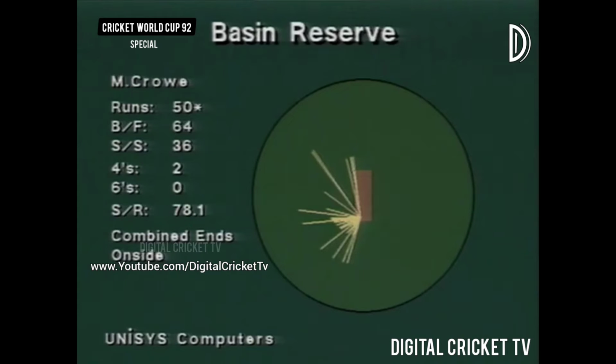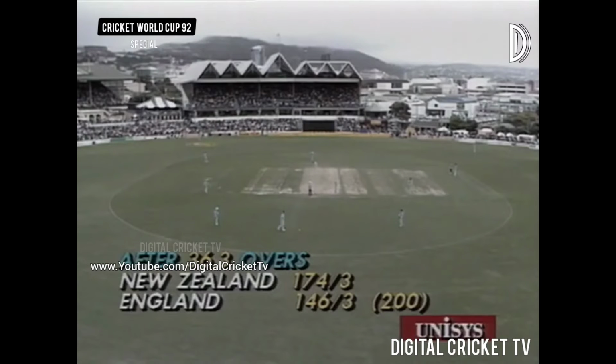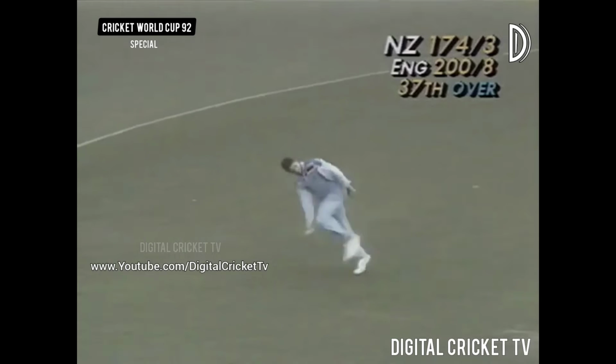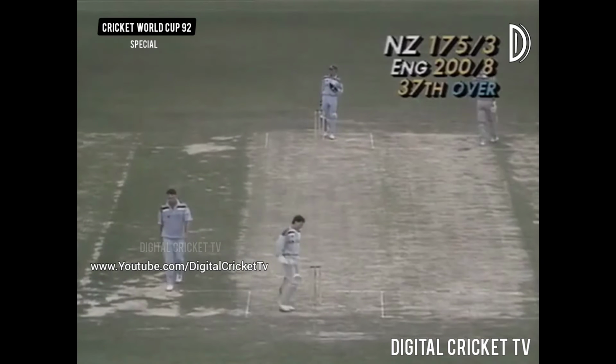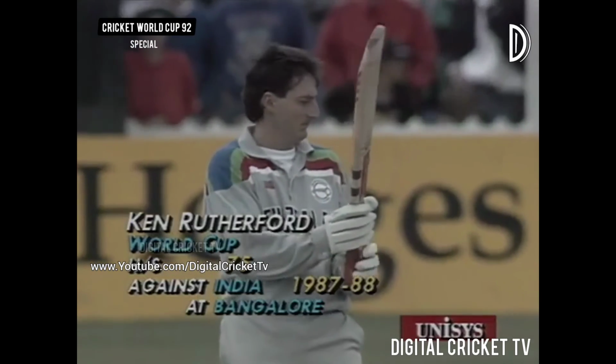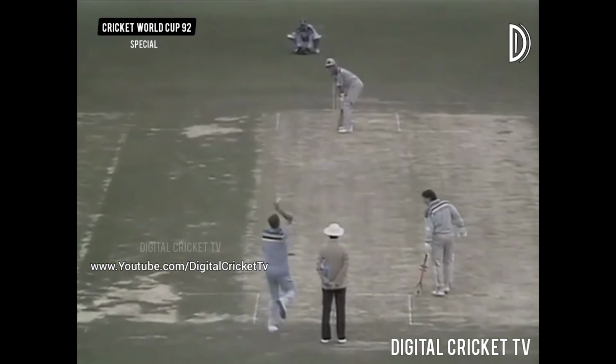It's interesting, isn't it? Look how many singles and dabs around the wicket. He's really kept the score moving without hitting a lot of boundaries, picking up 2. He knows he had to stay there. One run to Ken Rutherford. He's underway. They've outplayed the Poms, just as they've outplayed every side they've come across in this competition. It's been quite remarkable. And Martin Crowe smacks that one down the ground.